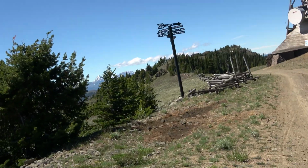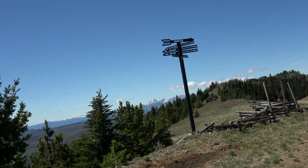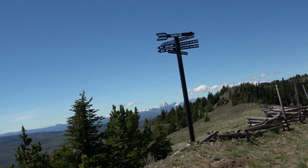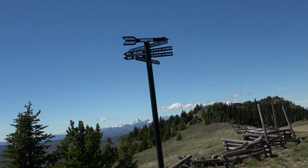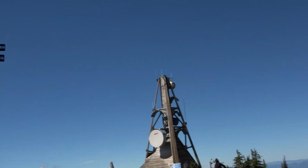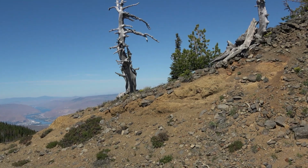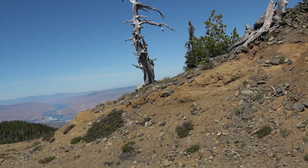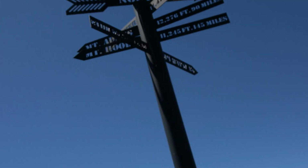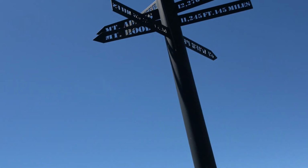And then here you have the famous mountain arrow signs. Tells you which mountains are which. Compass direction. Or straight over that way at that angle is north. Up Lake Chelan there, that's true, there's the river. And then Mount Hood is pointing to that. Mount Adams. Mount Rainier is the top one.